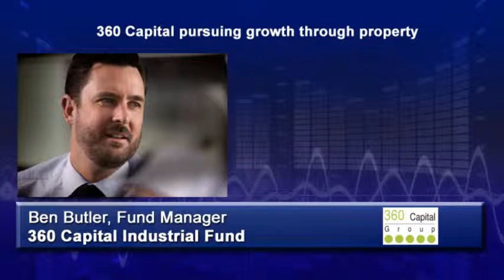Now, could you start by explaining who 360 Capital Group is and how the industrial fund fits into the context of the business? Sure. 360 Capital Group's a diversified funds management and co-investment group based in Sydney, specialising in Australian real estate. The group has total funds under management of approximately $1 billion, which includes the ASX-listed Office Fund, or TOF, and the Industrial Fund, or TIX, which is currently the group's largest fund. In addition to these two listed vehicles, there are also a number of unlisted closed-end funds.